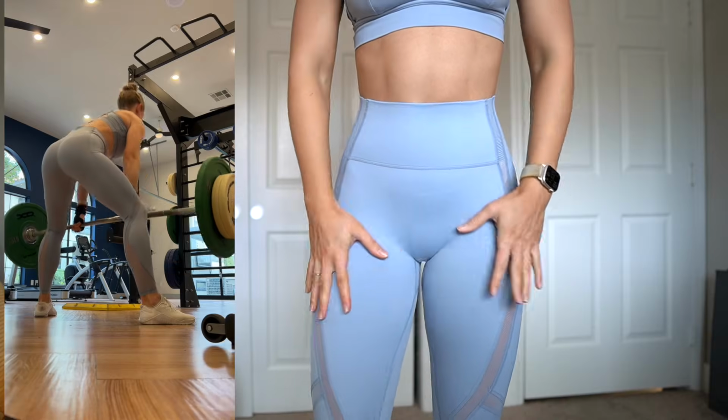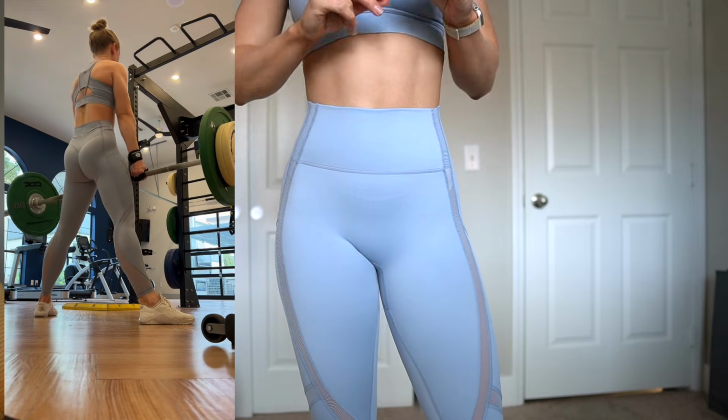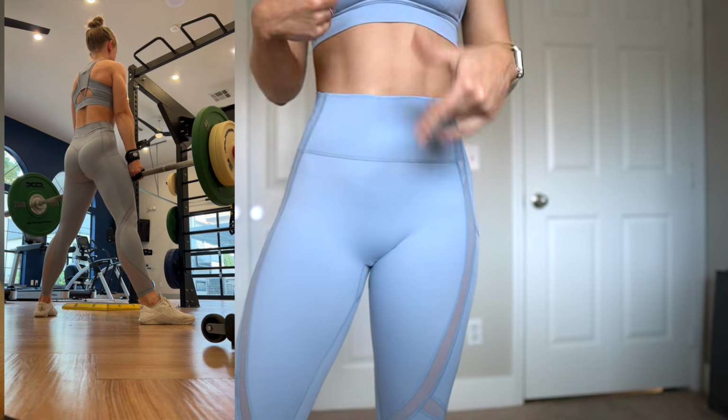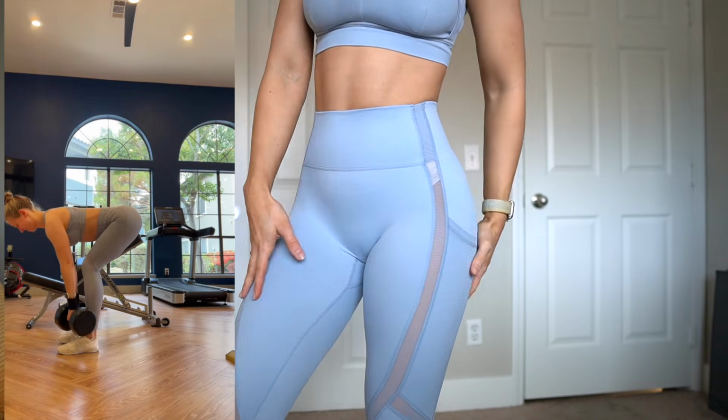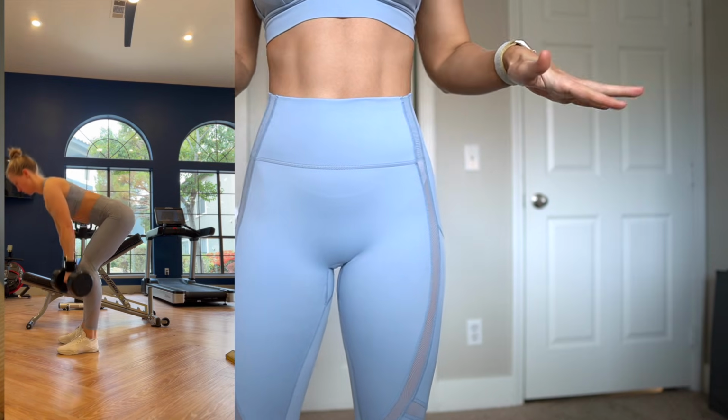Okay, here are the Storm leggings. So these ones do not have a top band, but they actually stayed put super well throughout my workout. Sometimes performance leggings can have the tendency to slide down, but I think just the amount of compression on these really kept them up really well and they did not budge.